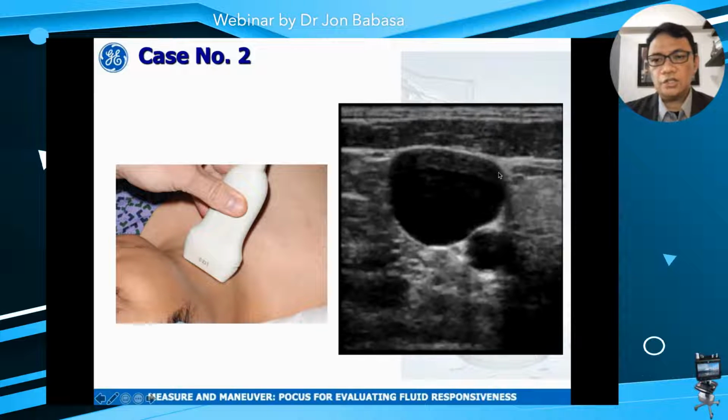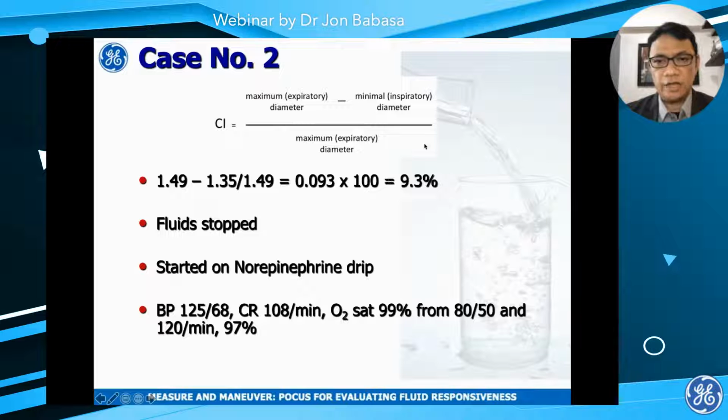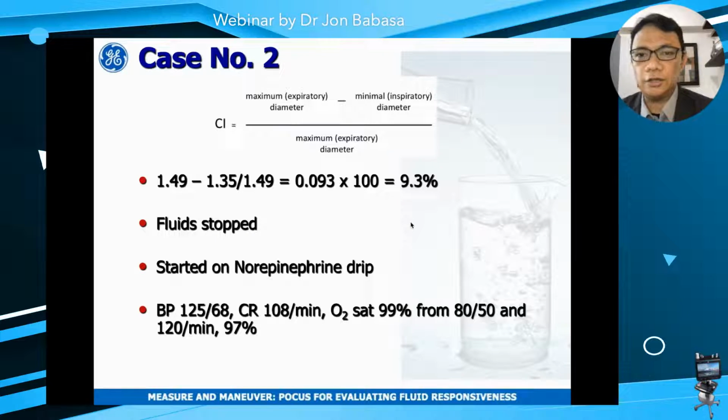As you can see, there's not much collapsibility, right? So there's very, very minimal collapsibility, and I was able to measure it. The maximum diameter is 1.49. The minimum diameter is 1.35. So using this formula right here, I was able to derive this result right here, which is 9.3%. So 9.3%, that correlates to a higher CVP, and therefore the patient is already fluid intolerant.